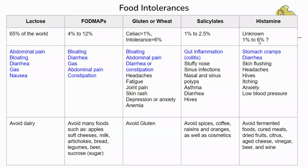Histamine intolerance is another one of those intolerances that doesn't necessarily mean you can never eat it again, because like salicylates, histamine is kind of in a lot of different kinds of foods. You can't fully avoid it. It's not fully known what percent of people have it, but somewhere from 1 to 6%, maybe roughly as common as gluten or wheat intolerance.